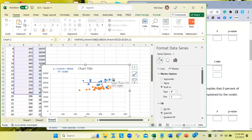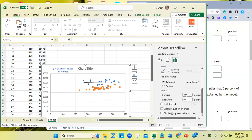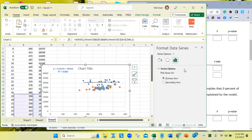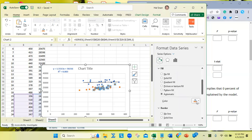Right here on the blue ones, the top set of dots, right click, add trend line, right? Display equation, display R square. And then if these top dots are blue, change the equation to blue, right? I'm going to change these bottom ones to circles. I like my dots to be circles. And I'm going to change the color to red.